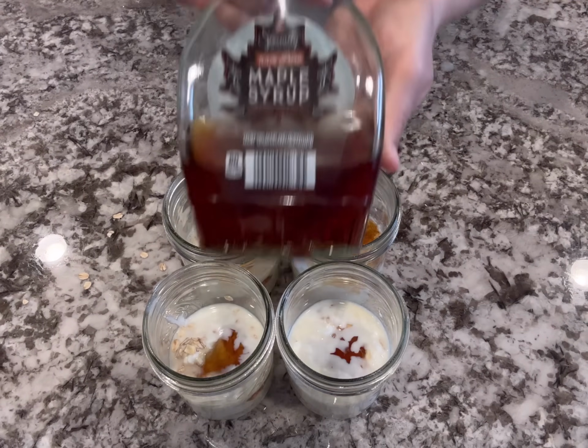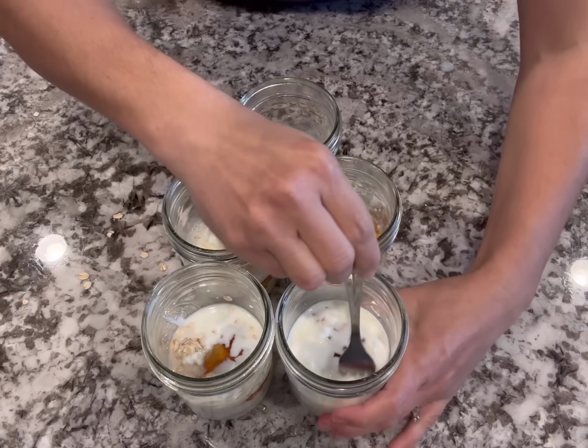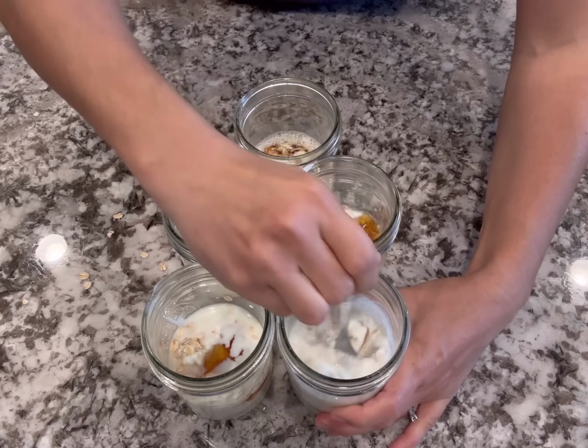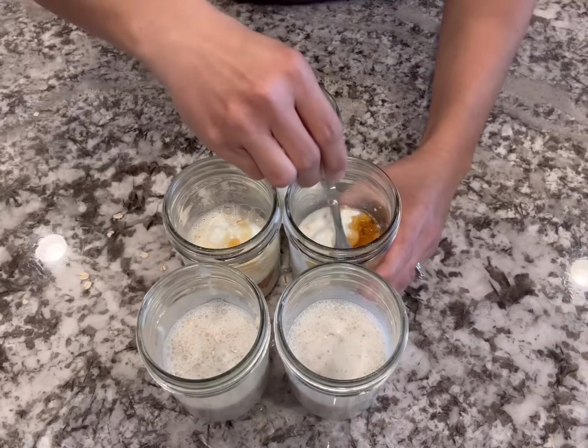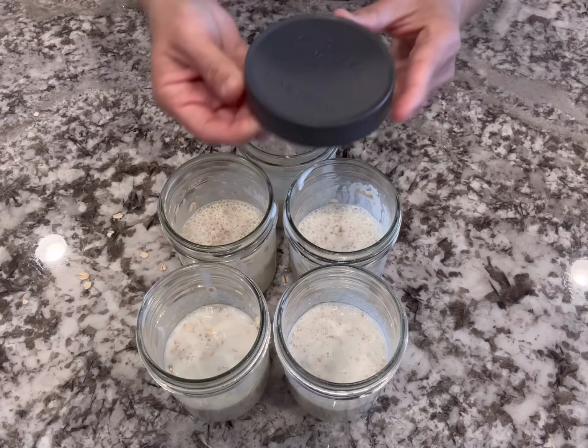Now I'm adding honey to 4 of these, and then I'm going to add maple syrup to the other. And this is just an experiment to see which we like best. They both tasted amazing, so really it's just personal preference. Then I'm just going to give that a really good mix so everything is nice and combined.